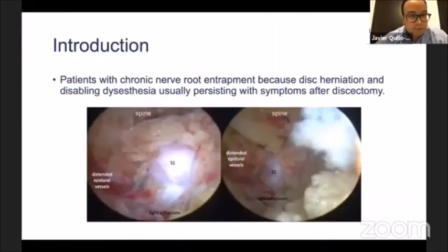As you know, patients with chronic nerve root compression because of disc herniation and disabling dysesthesia usually persist with symptoms after discectomy. This is because the severe chronic inflammatory process can distend the epidural vessels, form tight adhesions, and fix the nerve. And this can be risky when you perform endoscopic approaches to decompress the nerve.